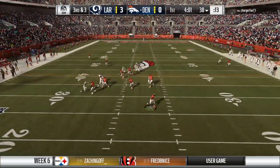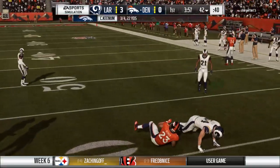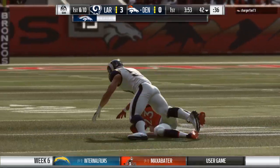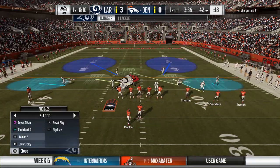Shotgun snap for Keenum. Flushed out right. Out of the backfield, this is Devontae Booker. And he's got the first down yardage before he's brought down at the 42. They get 5 out of that one, and it moves the chains.